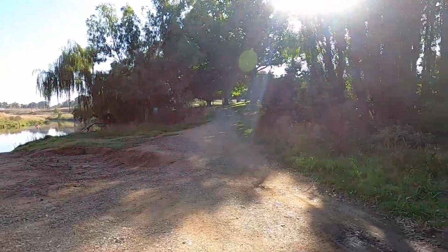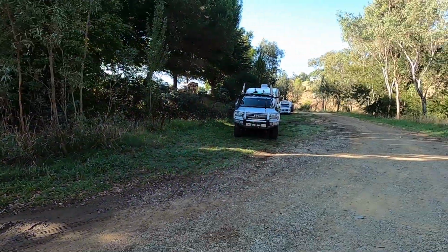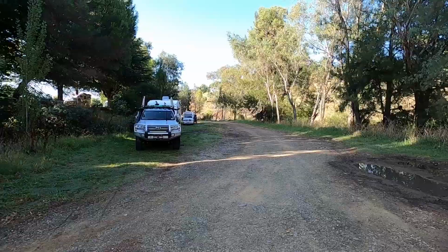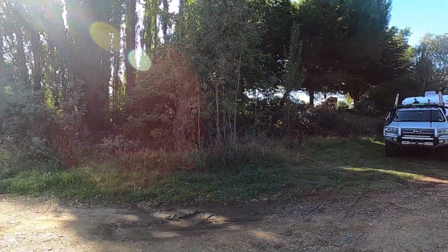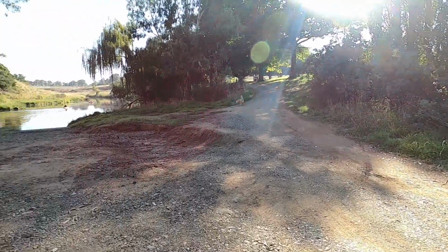This is the drive-in to get here. Come around if you want waterfront. Otherwise you can keep going up there. There's other campgrounds along there, but they're not quite on the water.